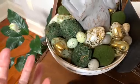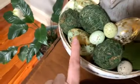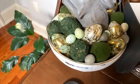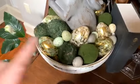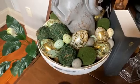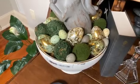Okay, they came in like a little bag. It had the green color, the creamish color, and there's also a pink and a blue that came with it. I only used the cream and the green here to kind of have a monochromatic look to it.